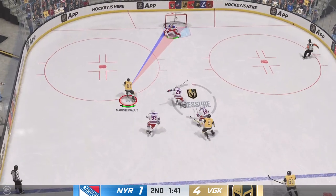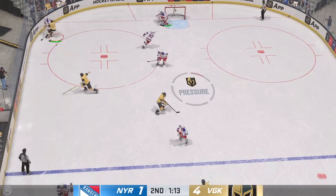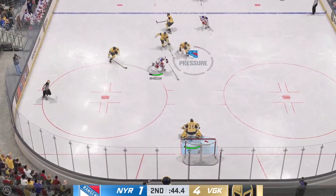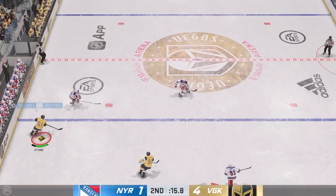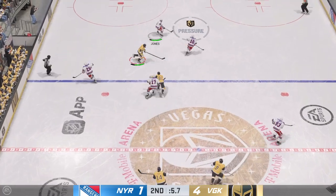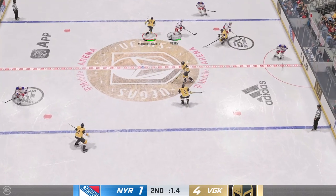Across the line and on the attack. All alone! And that goes off a player. Slides it across to Panarin. Things going now with the puck. The Rangers have a hold of it in the defensive zone, but can't maintain possession.